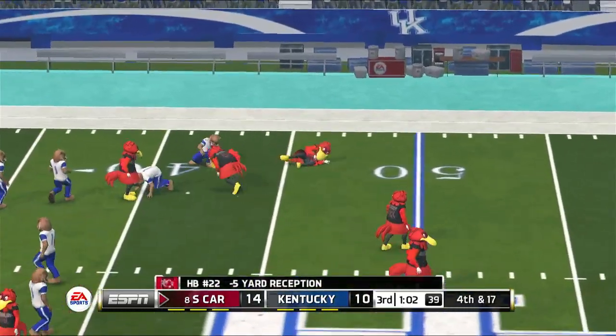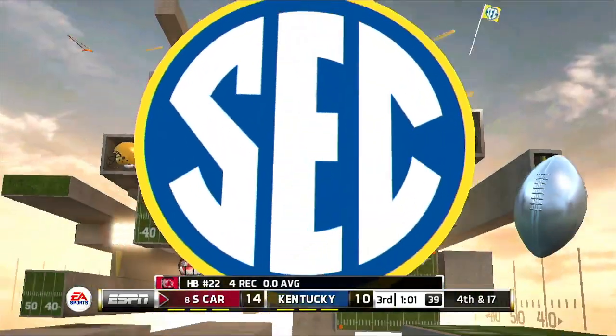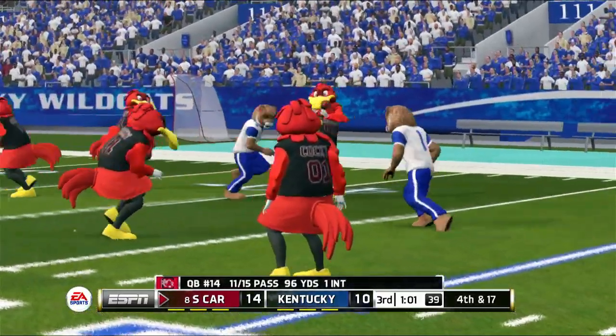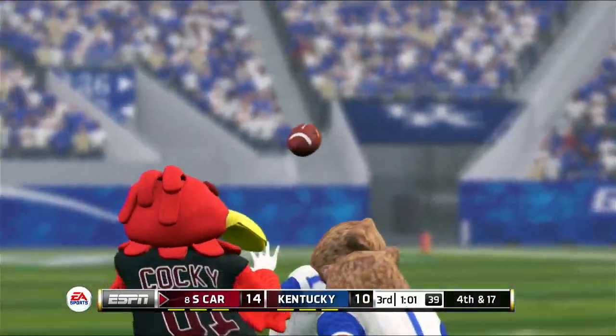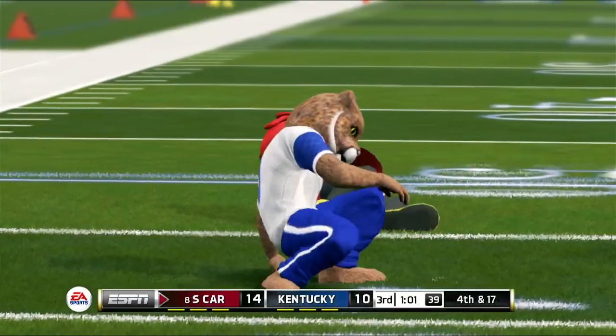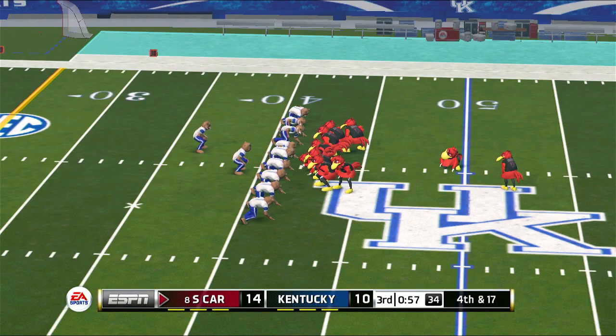They'll get him for a loss. Here's the halfback on the screen. Loss of five there. Well, that's just a sound play by the defense. They dropped him well short of the line of scrimmage. They call on the kicker for a long field goal. South Carolina is up four.